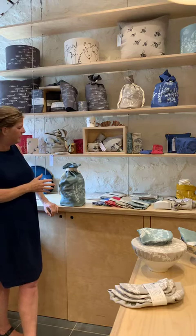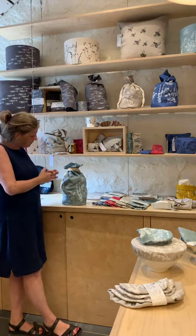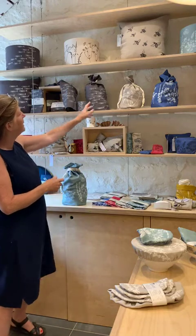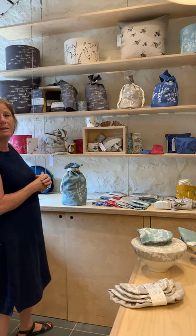You don't want the heat getting to it. Put it in a cupboard or a pantry or a larder. But they're really great, and you can see them all up here. Lots of different designs and lots of different colours, and they retail at £24 each.